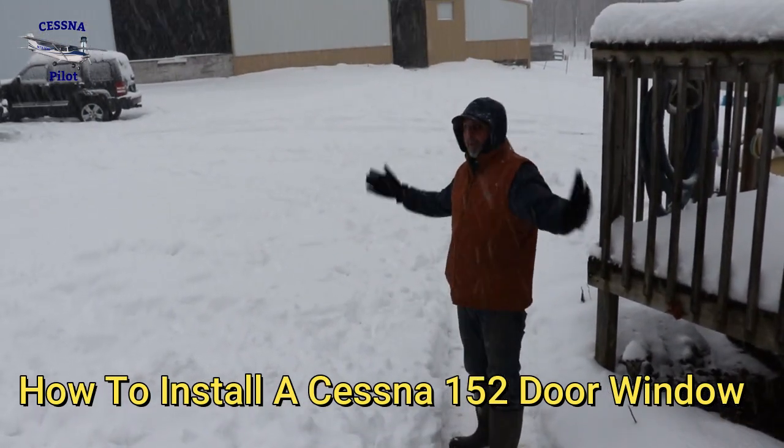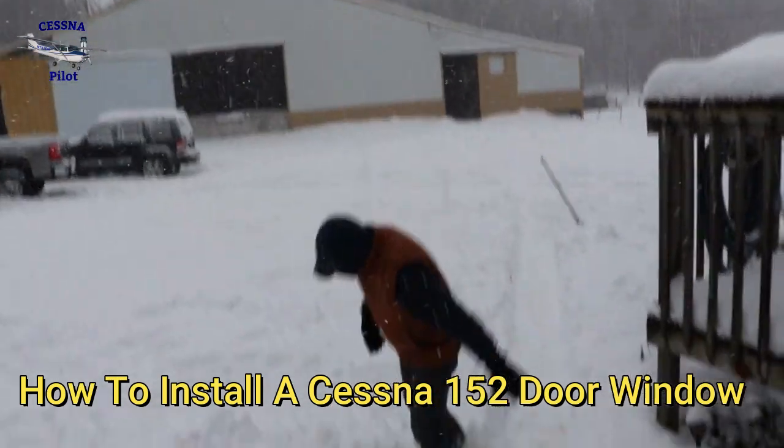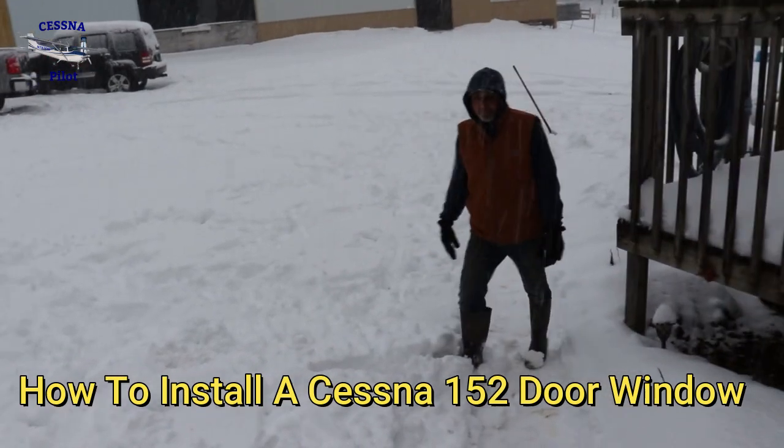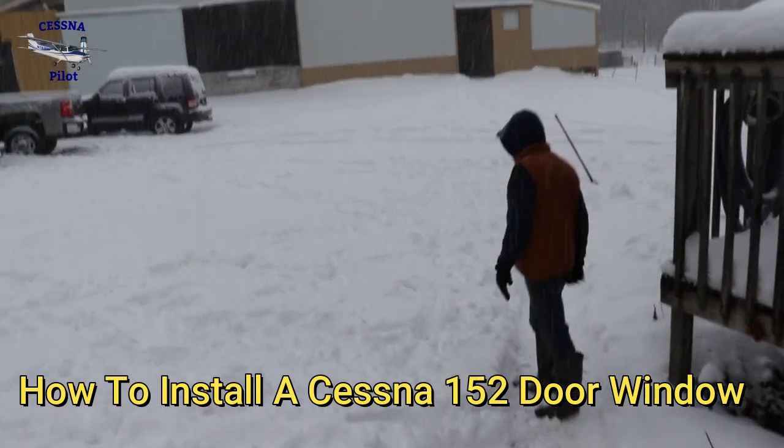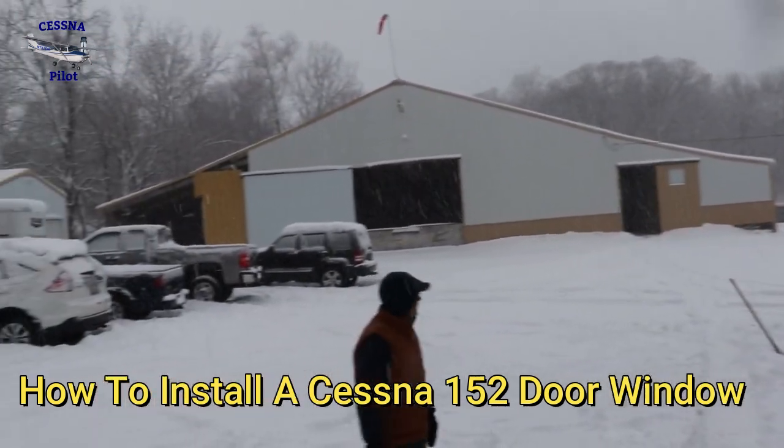So we're doing the windows in the basement. This is what's going on. There's probably almost a foot of snow here. This is the backyard. This is what I'm doing.